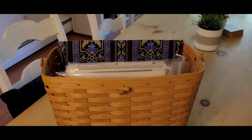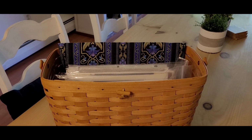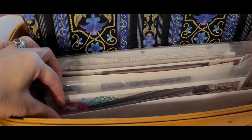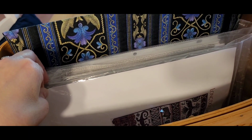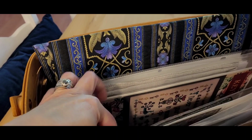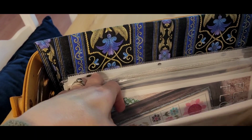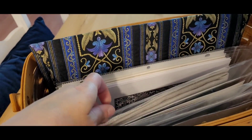Hi guys. Okay, we're back and we have the big container pulled out on the dining room table. So what lives in here, again, I apologize for the light, are charts that are kitted up. So there is 1, 2, 3, 4 fully kitted charts that have patterns, fabric, and flosses.